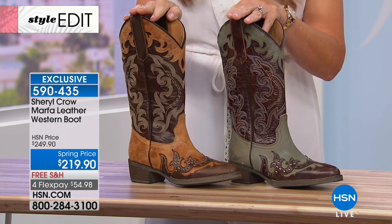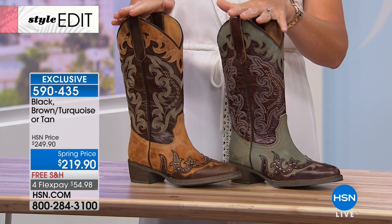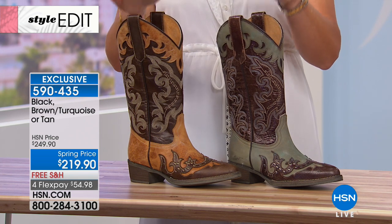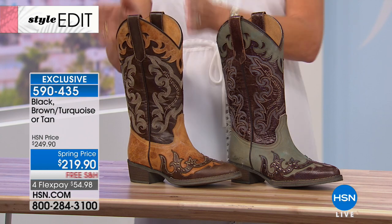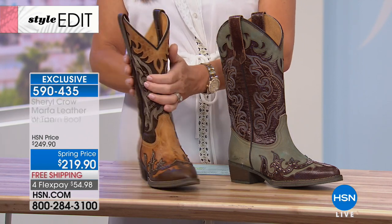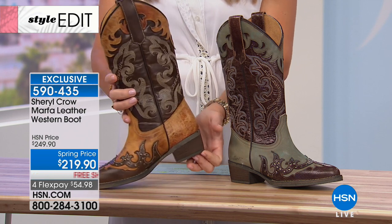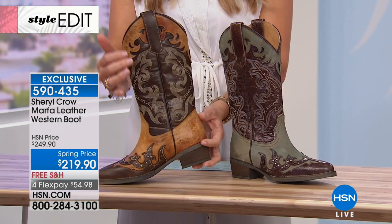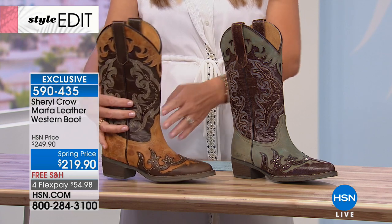Now, these are the Marfa Leather Western Boot. So they're $219.90. I want to stress the craftsmanship that goes into these boots, you would spend $500-$600 for. I'm going to show you the color options. Right here, this is our tan. So again, this looks like this was a custom-made boot. And for those of you that ride Western or English, custom-made boots are a fortune. And with all of this embellishment done to it, this is a steal at $219. So there it is for you in the tan.